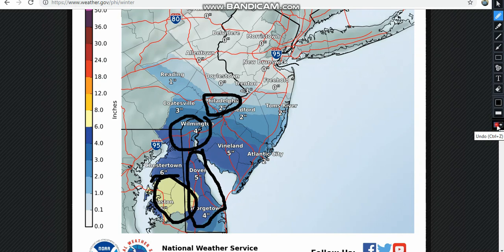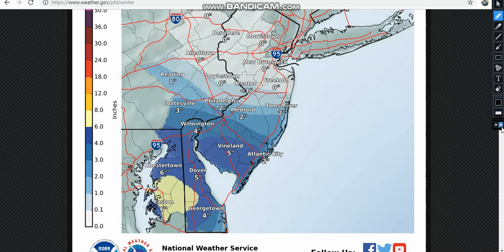Maybe, and let me draw this out here. Maybe, okay, so Trenton is about less than an inch. So if you're on that southern edge of that 0 inch area, maybe that's where you're going to see flurries. Okay, that southern zone of that 0 inch area could see some flurries, but that's about it for you guys.